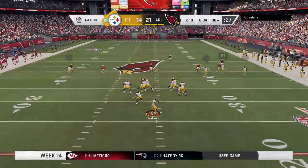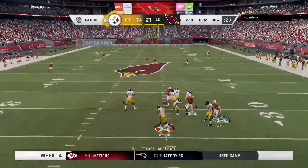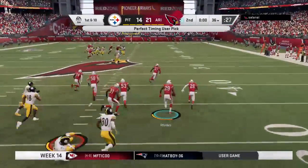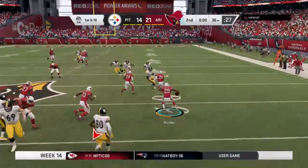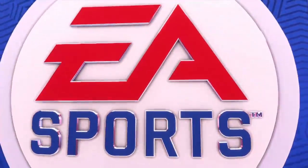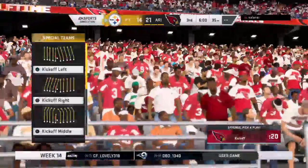Alert three. The final shot before the break. Watson. He's going to look deep now for Lamb. And for the 3rd time here in this half, it's intercepted. Xavier Rhodes with a pick. And he will be brought down as time is now run out on this first half of action.